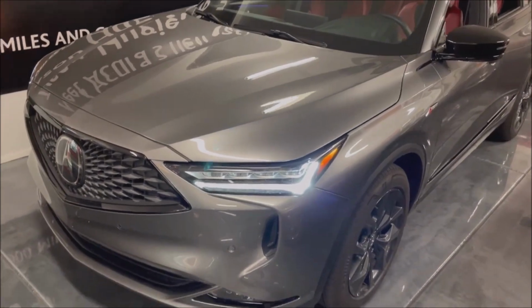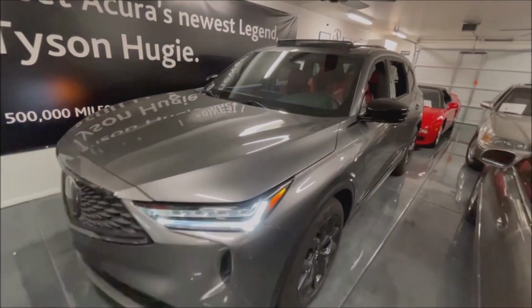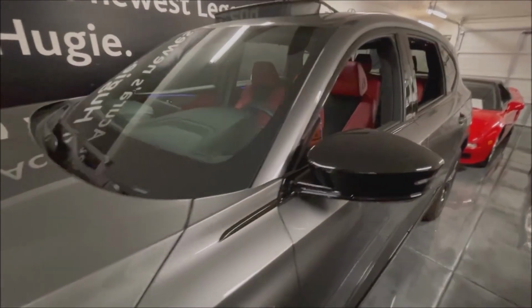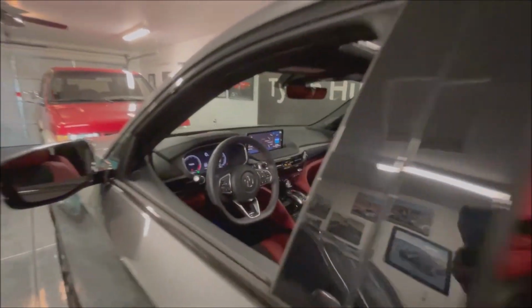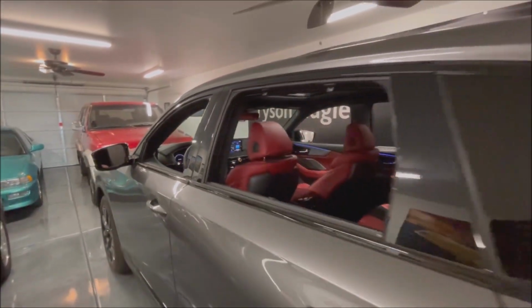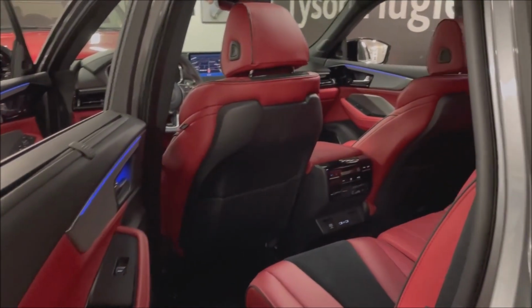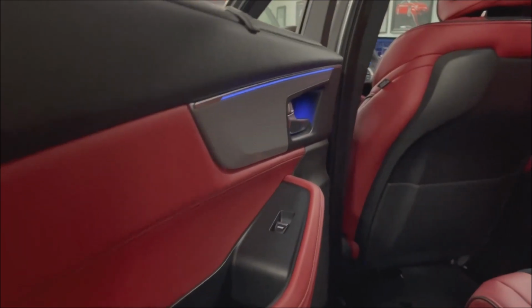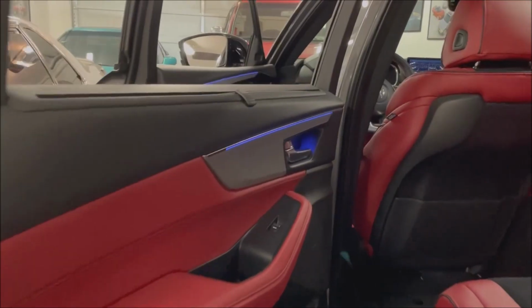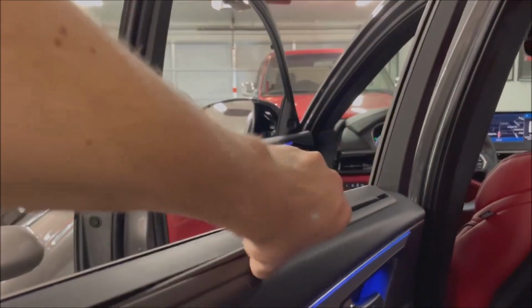This, however, reflects the latest and greatest in-house developed three-row SUV from the Acura brand, and I came away from this experience very impressed with it, both inside and out. I was an extremely big fan of the interior appointments in this. Obviously, you can see some really cool details in terms of the accent lighting. The rear doors do have a manually operated sunshade that you can put up there.